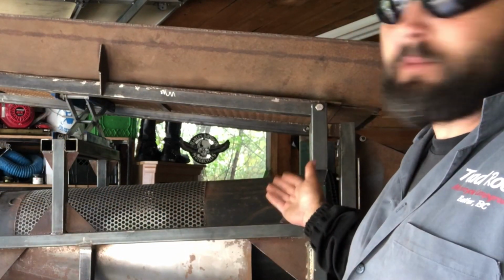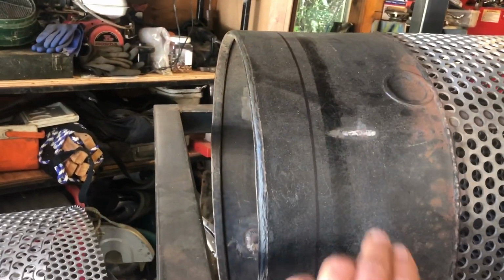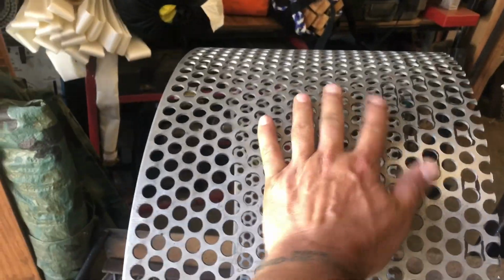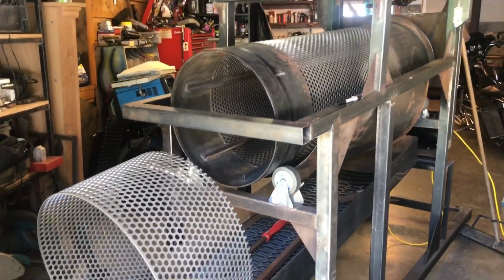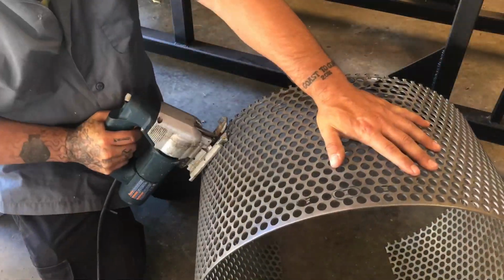I'm a builder, fabricator, and also a placer miner here on Vancouver Island. We recently just had our permit accepted from the government, so we should be bringing this trommel up to the bush very soon and go do some placer mining with it. It's a new plan. We're going to cut this end off of the barrel. We're going to extend it with this piece here. It's going to make our nugget trap way better. I hate changing plans, but sometimes you just gotta do it.